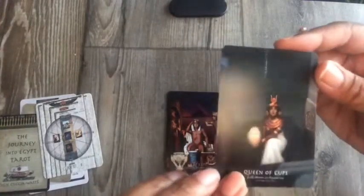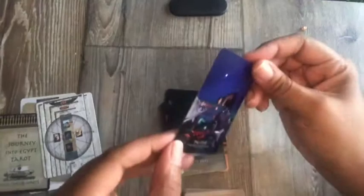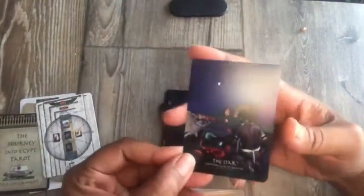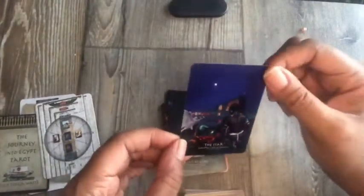I hope y'all can see these cards. She is beautiful. The Star. Oh, these cards are so pretty. Oh my goodness, look at these cards. Too bad they are tiny, but they are so beautiful. Goodness. Five of Cups.